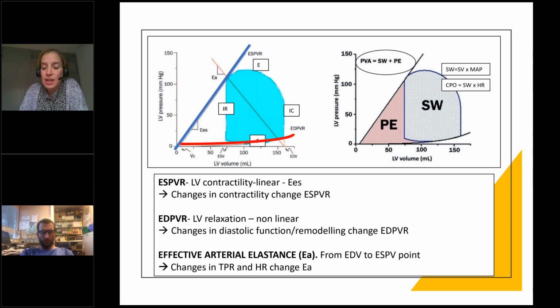A third concept that's very important and is derived from the PV loop as well is this yellow line that has just appeared on your screens. That's the effective arterial elastance, the line that connects the end-diastolic volume with the end-systolic pressure-volume point. It's related to changes in the total peripheral resistance and the heart rate. There's a point of intersection of this effective arterial elastance with the ESPVR, and this is what represents the ventricular-arterial coupling. This is where your ventricular physiology and your arterial circulation physiology collide.